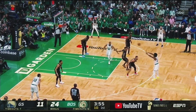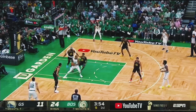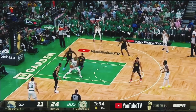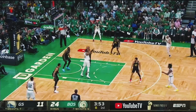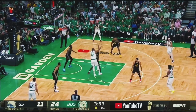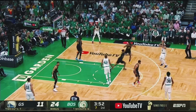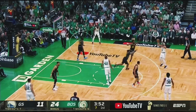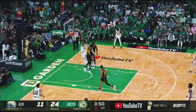Here, Smart is going to make an entry pass to Horford, who's going to draw some defensive attention from both Draymond and Gary Payton. Wiggins is going to slide over to protect the corner pass, leaving Derrick White wide open up top. Horford is going to get it to him, and Payton and Wiggins are both going to close out on him, and Draymond slides over to protect the corner pass, which leaves Horford all the space in the world, and Draymond is just way too slow to provide any help.